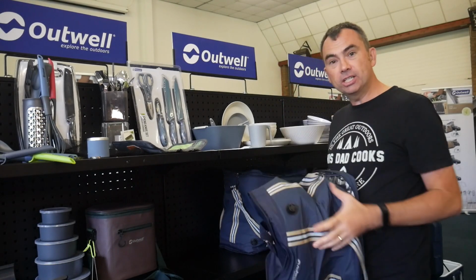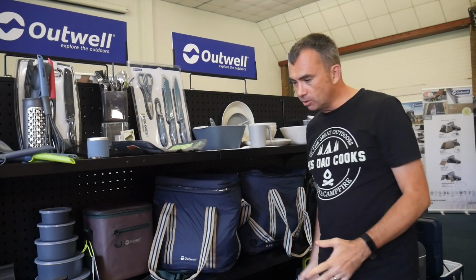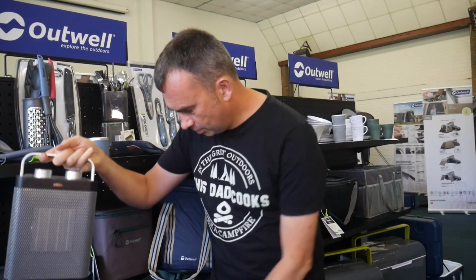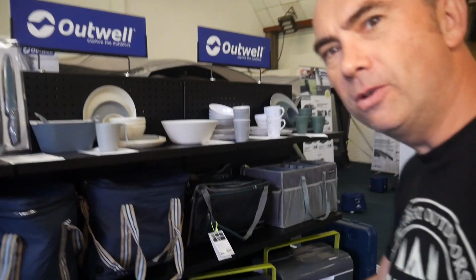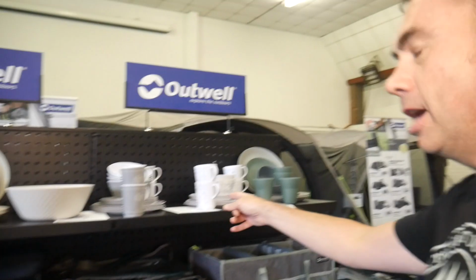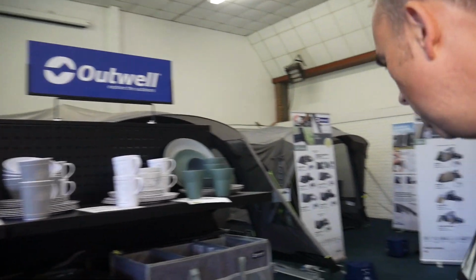So once it's finished, it doesn't necessarily need to take up a lot of storage. There's lots of powered cool boxes and options. The heater as well, and we've got a review on this heater. You just watch our other video on that. Lots of bits and pieces, pumps and various bits and pieces. We've got a new range, we've got the cool boxes down here, and a new range of plates, melamine ware.